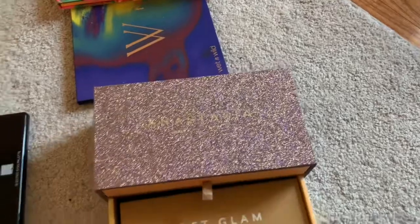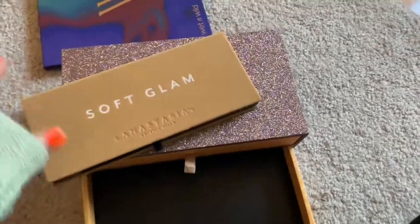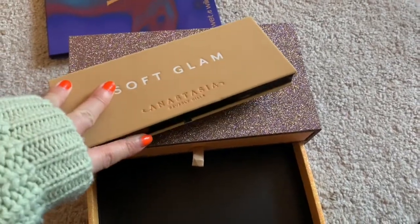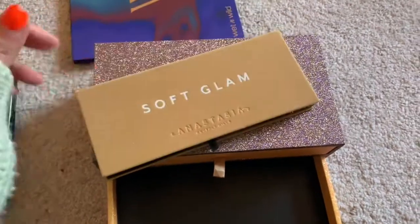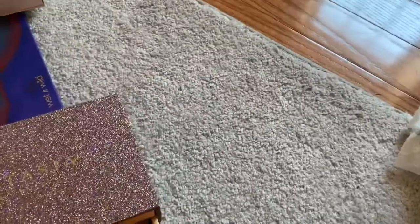And then the bottom is the Soft Glam palette. I've heard a lot of good things about this palette. I haven't had the chance to really dive into it yet, but I'm really excited to use it. The colors are really pretty. I don't know, I just wanted to savor it, you know? Just keep looking at it, not using it yet.